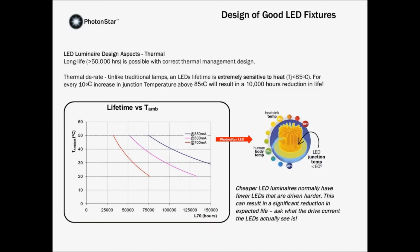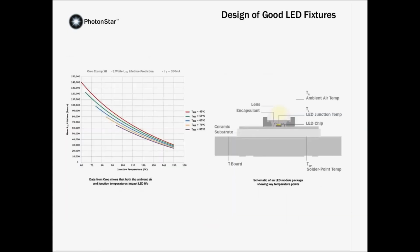Okay. So looking at this in more detail, let's define what we're talking about here. There's the ambient temperature in which the LED sits in. There's the junction temperature there. That little tiny dot in there is where the light is actually produced and then gets put through the package and into the fixture. So I guess we would look at the T board and also then the heatsink temperature here.